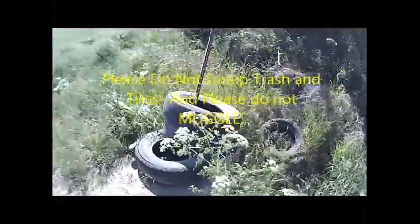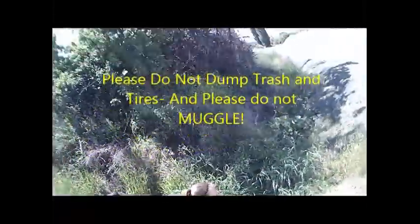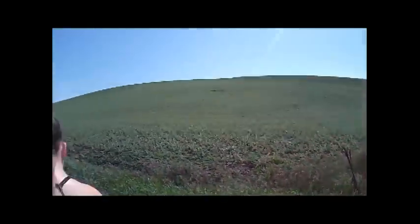Whoever you guys are that are jumping tires, that's rude. The muggling is rude. We're off to the next. Still. Looks like they got wheat growing. Looks like there's something else growing in there now.